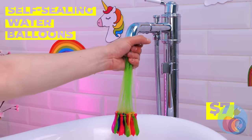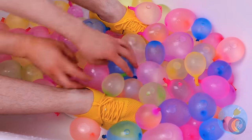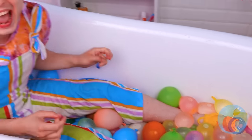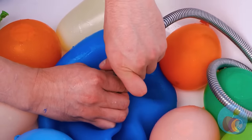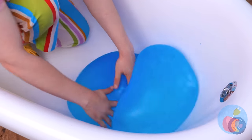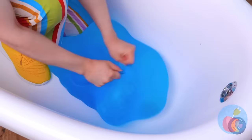Self-sealing water balloons. Finally, who has the time to seal balloons? And gravity does the rest of the job, filling up this bathtub. Oh, they're so squishy, but they have their limits. Hey, careful with that horn. When it comes to water balloons, go big or go home. Hey, the other ones could have stayed. The more the merrier. On the other hand, maybe quality trumps quantity. This giant balloon sure is durable.